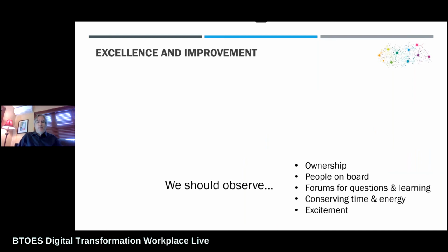So at the end of the day, we really are expecting to observe ownership. People own their process. They own the data. They own the standards. They're on board. They're discussing their work, how they're improving every day. We've created questions and learning opportunities through the continuous improvement at the daily management, as well as the Dizuki standard work system. I think we're conserving a lot of time and energy.